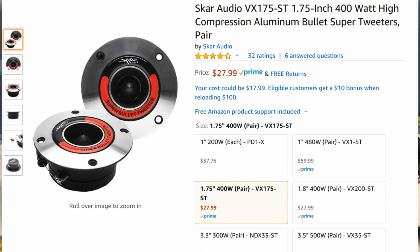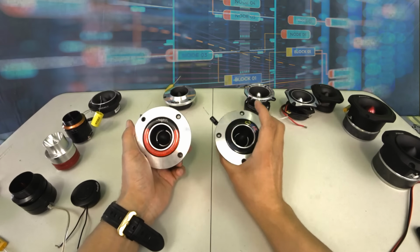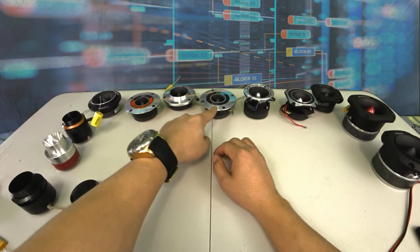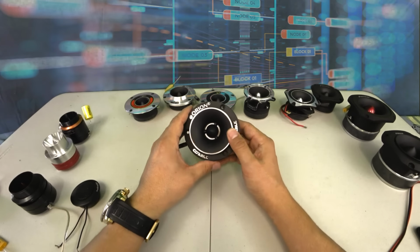Definitely these three are totally different sounding tweeters. The looks and design are everything the same. Even these two look the same, with exactly the same design, but the sound output is totally different. Watch my other video where I'm comparing these three, these four, so you're going to find out the sound quality.